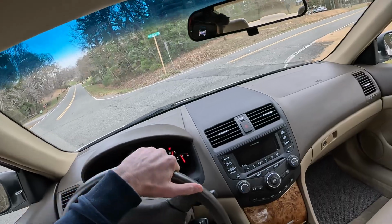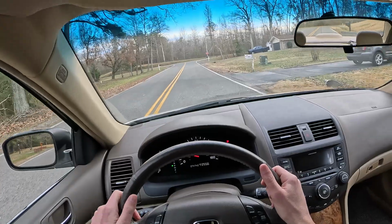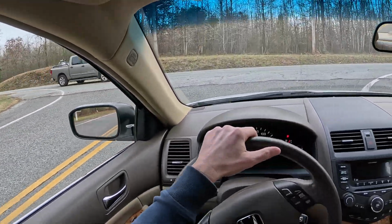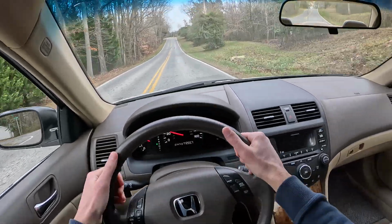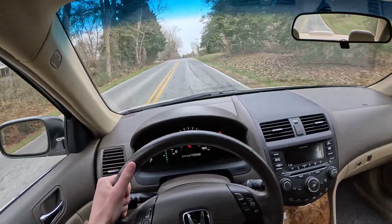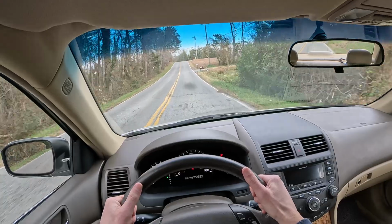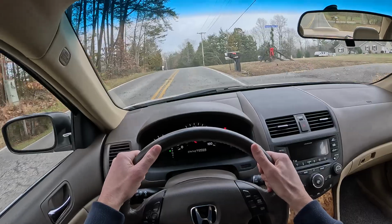So I got this for the daily, and then the Z is my fun car for now. Pickup's good. It's not great, but it's definitely good, especially compared to the 4-cylinder, the K-Series at the time. I like that it's NA. You don't have to wait for a turbo to kick in or any hybrid. Mileage is around 30. Mileage isn't half bad considering.